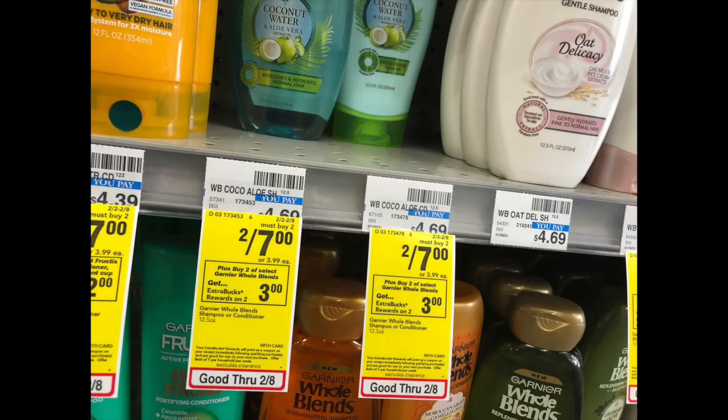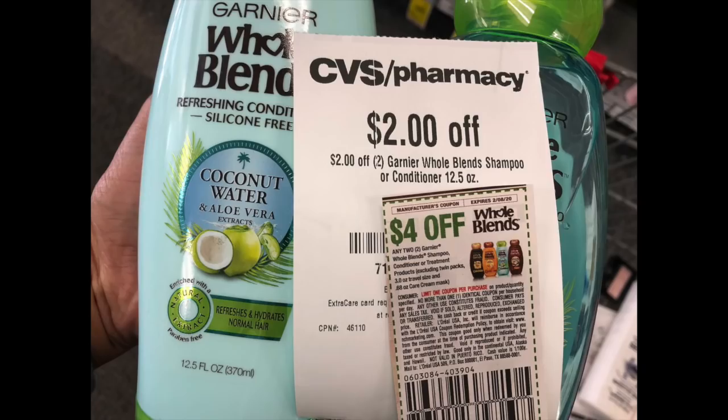Garnier Whole Blends is on a promotion this week for buy 2 get a $3 extra buck, and they're on sale 2 for $7. So you're going to use one of the $4 off of 2 coupons from our 119 RMN. We have a $2 off 2 instant coupon that's printing out for all of us this week. So you have until February 8th to print that coupon out, making the total $1, but you're going to get back a $3 extra buck. So this works out to be free plus a $2 moneymaker.